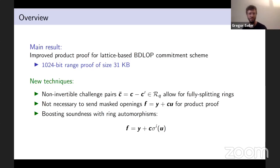Yes, so this technique also works in the case where the ring doesn't split fully. So essentially what we need technically is that we can bound the probability that the difference of 2 challenges is non-zero in the NTT coefficients. And for this, it's actually enough that we can bound this probability for each NTT coefficient individually. So in the end, we don't need the probability that the challenge is non-zero everywhere or invertible. It's enough that we have the probability for basically one NTT coefficient at a time. And in this way, we can also use this in the case where it doesn't split fully. All right, thank you.